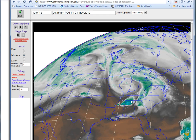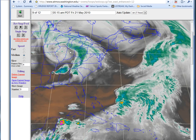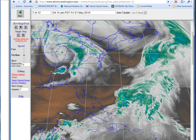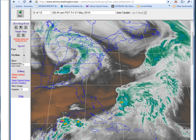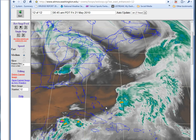Let's take a look at the water vapor loop. This is always a good idea to see where things are going. Here's our monster low over the middle of the country that's going to cause severe weather here in the southeast, possibly today and even tomorrow in the Carolinas. Look at all the dry air being entrained, but when you look at this, there are some indications that we've got a little bit of outflow on the east side, but not on the west side.